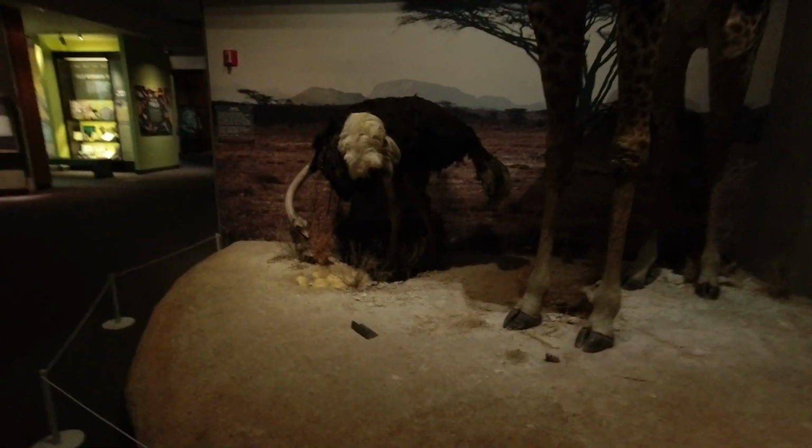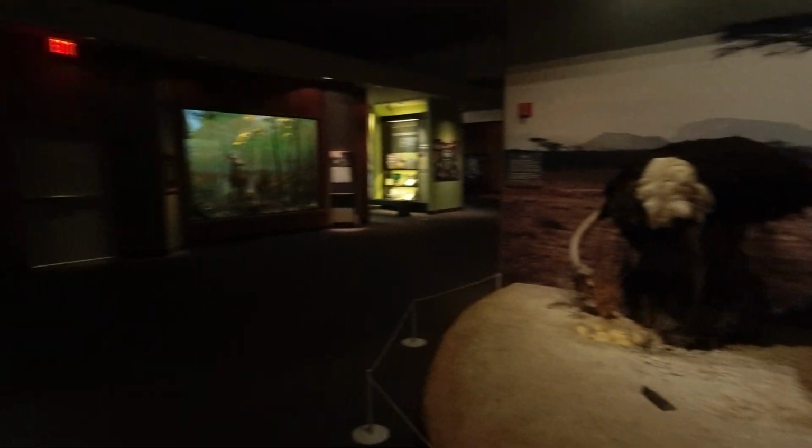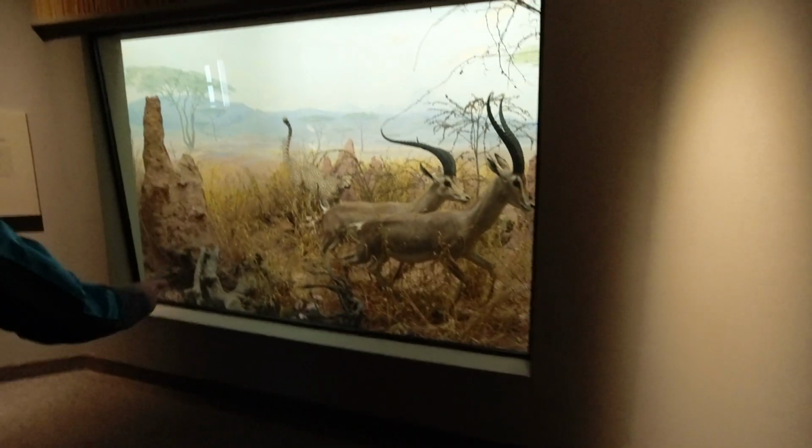Oh, there's the ostrich we saw. He's a little bit bigger. The ostrich was a little bit bigger. I think he was. We got some deer. I see those all the time. Oh wow, look at this stuff going on here. Antelope with a cheetah chasing them.